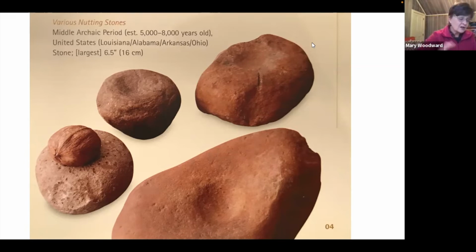So nutting stones like this are found in archaeological sites. These happen to be from the middle section of the United States, and you can see the date there, 5,000 to 8,000 years ago. These were used, and you can tell from the indentations that they were used over and over again. If you had a good nutting stone, I bet you held on to it.